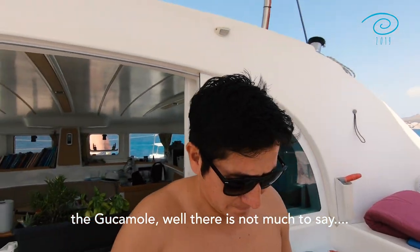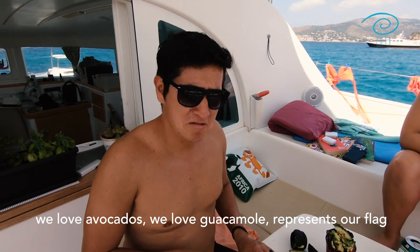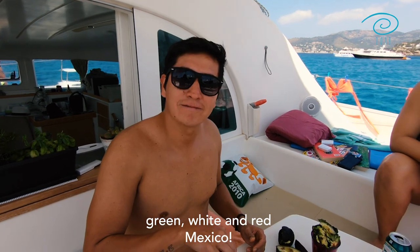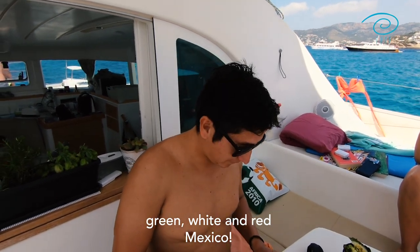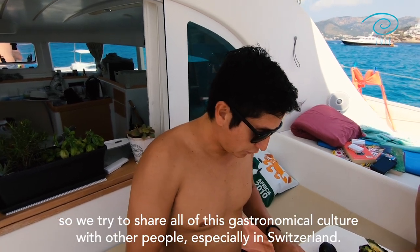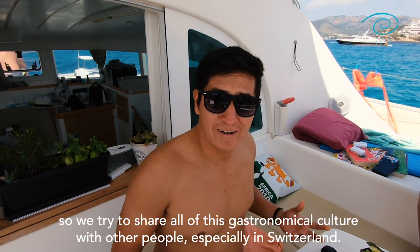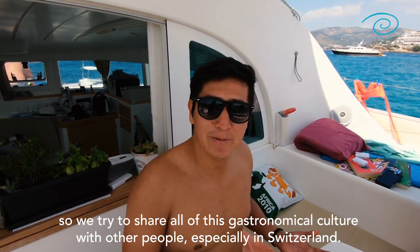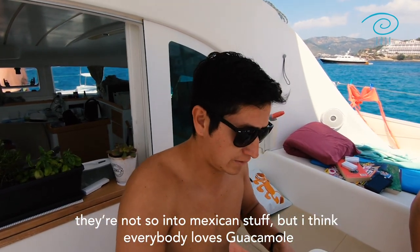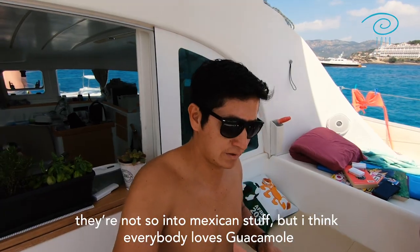We love avocados, we love guacamole, we represent our flag, green, white, and red from Mexico, and we love chile. So we try to share all of this gastronomic culture with all the people, especially in Switzerland. They're not so into Mexican stuff, but I think everybody loves guacamole. So we're having the big guacamole cook-off between the Mexican dude and the Swiss dude.